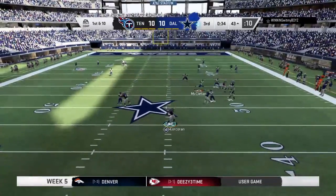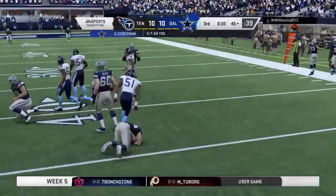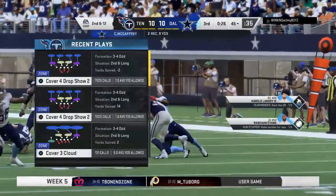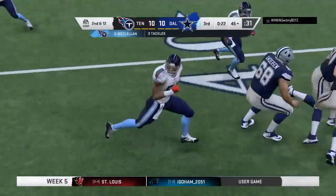Back to throw, Corcoran. They'll set up the screen to McCaffrey. And he'll lose yardage on the play back at the 45-yard line. This will be a 2-yard loss on the play, and it'll be 2nd and 12.